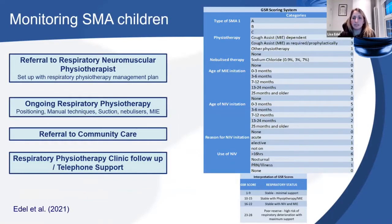This is something that we've created at Great Ormond Street, and it's just been published. It's called the GSR scoring system, the Great Ormond Street scoring system for children with SMA1. It looks at kids that have gone on to treatment and tracks their respiratory status to give us a better idea of how stable they are with the support that we're giving.